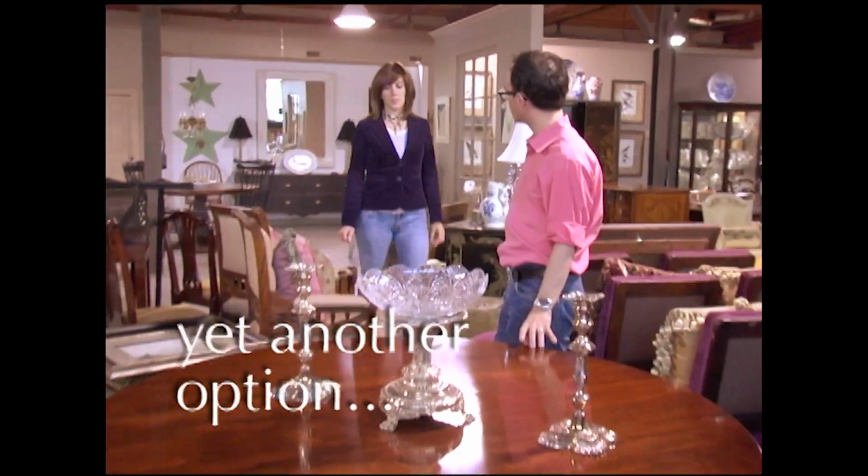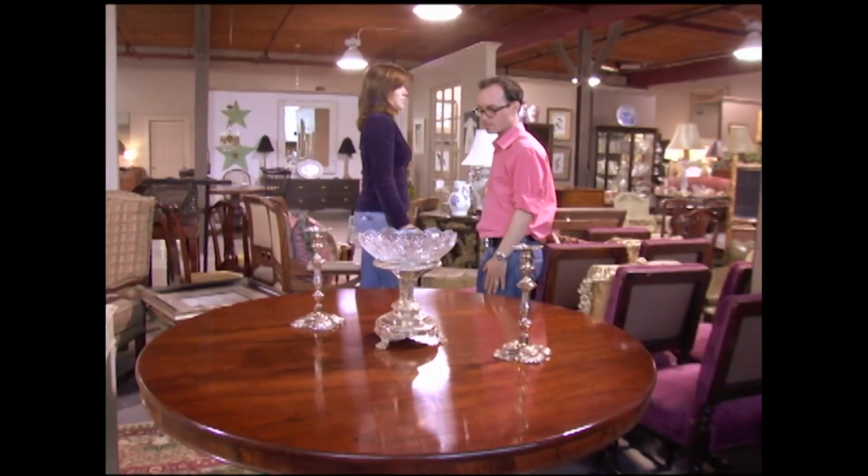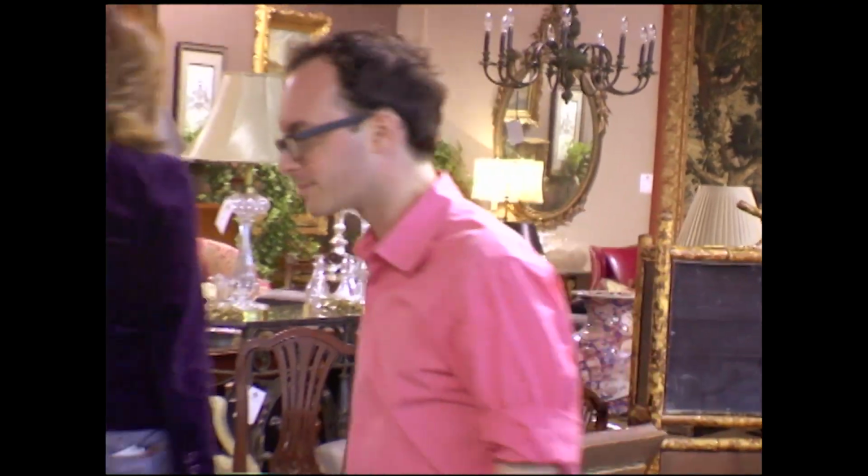What about this table? Rosewood. It's quite striking. It's really beautiful. It's 5 times the price.